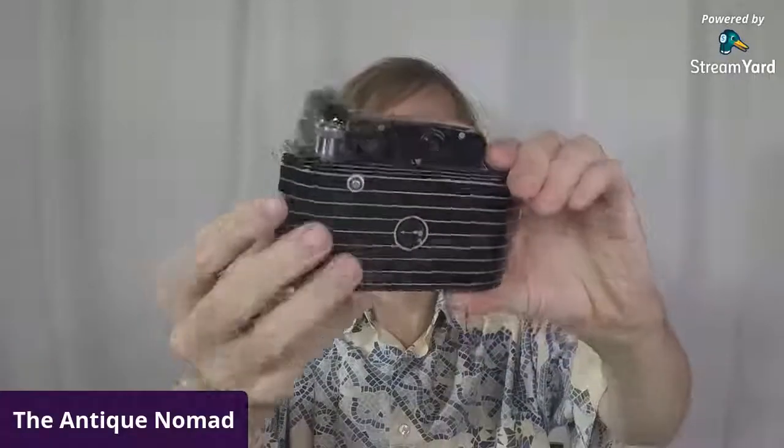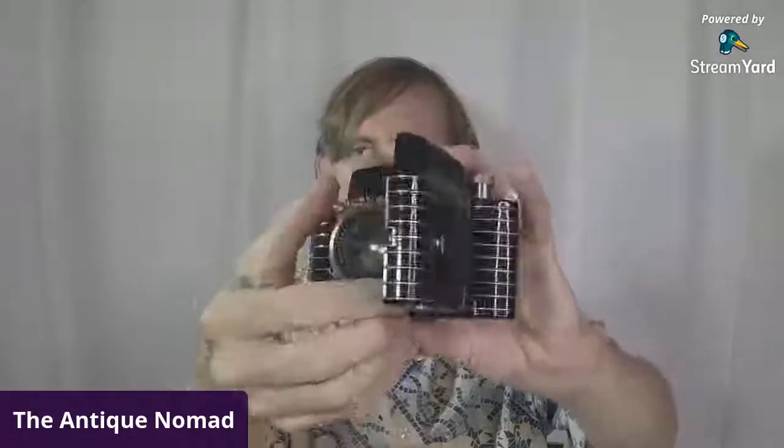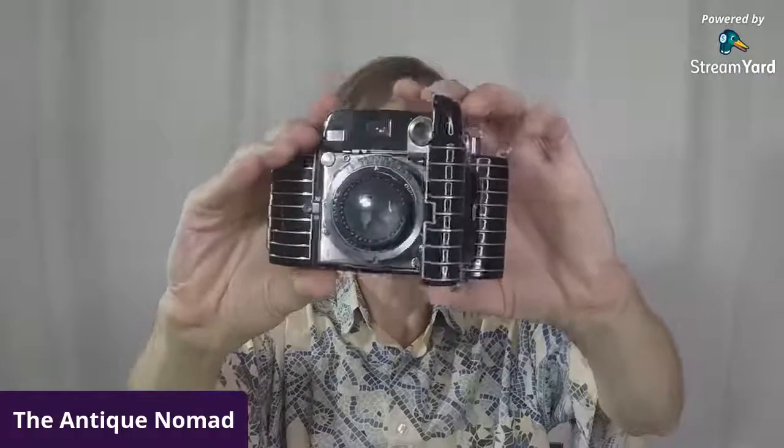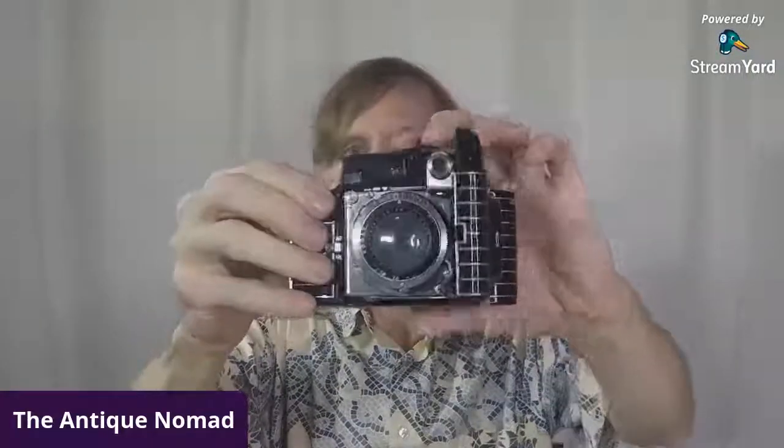And I just think this is the neatest looking thing because I'm a big Art Deco fan. I collected Art Deco style stuff for years. And this camera should be worth in the $200 to $300 range. And it all has to do with the design.